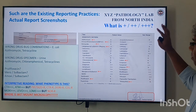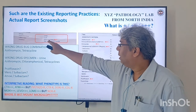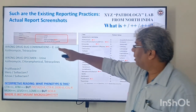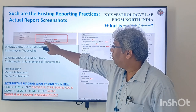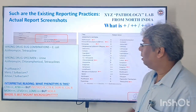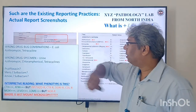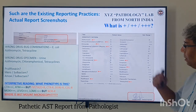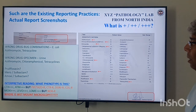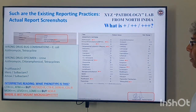This is from a lab in North India where they have reported E. coli from urine. For the colony count, they have given a range of 10 power 3 to 10 power 5. There is not a single count, they have given a range, which is utterly unscientific. Then they have given the incubation time as 48 hours instead of 24 hours, so they are over-incubating the sample.